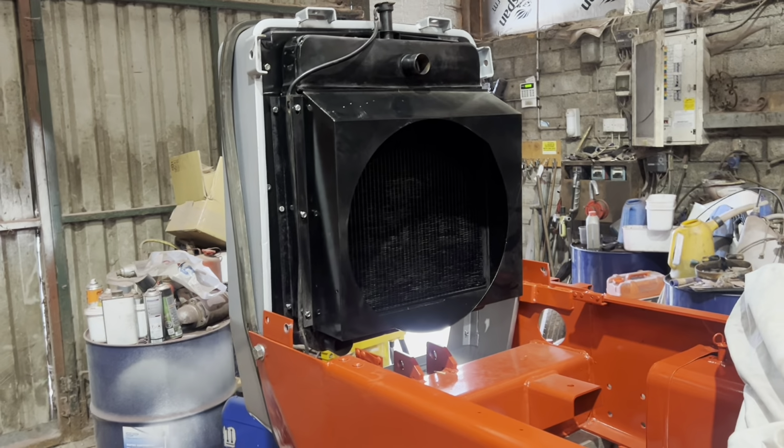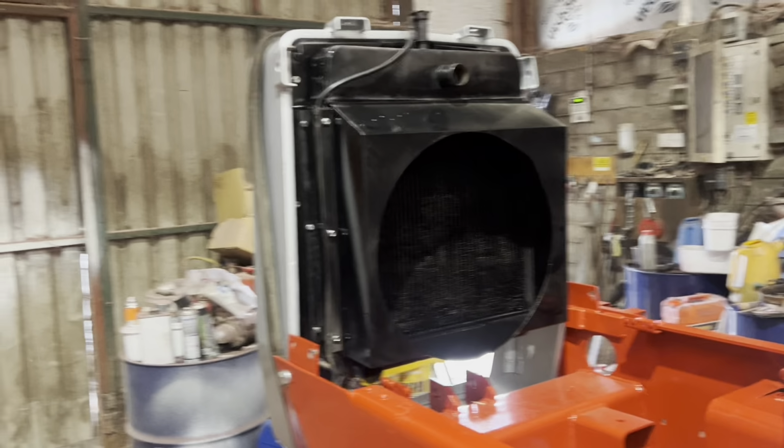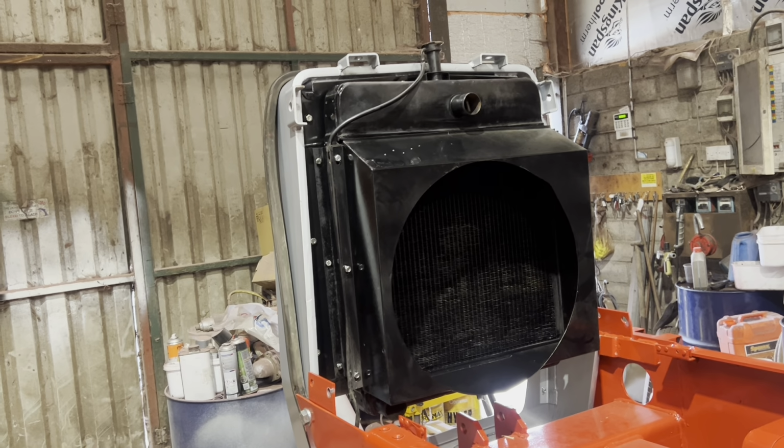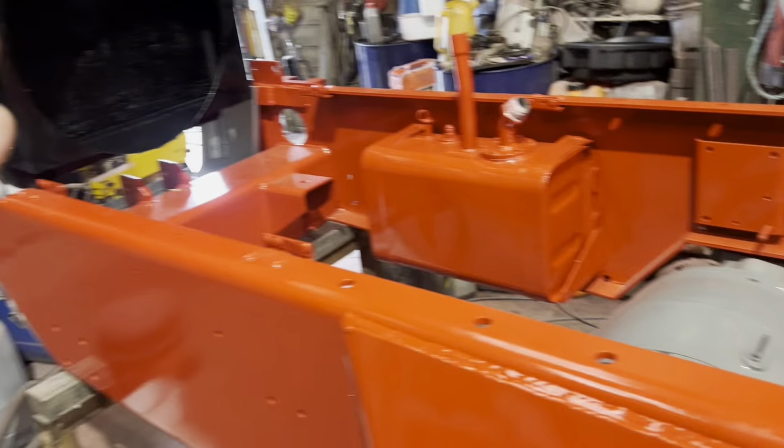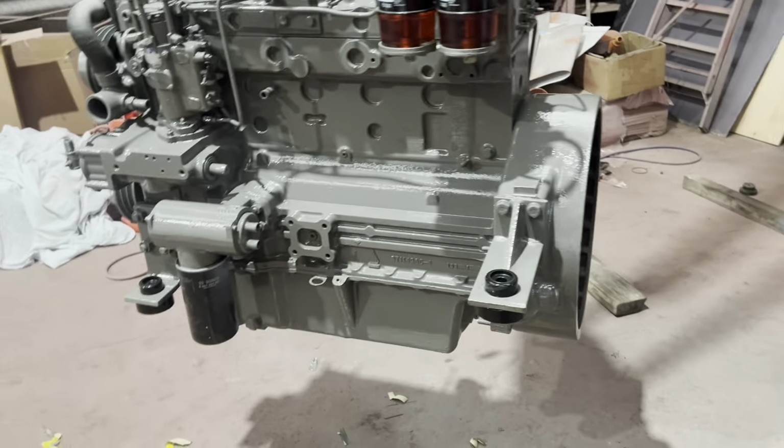Say, progress. That's the mounting plate, the fan, the radiator and the shroud put in. We can go and find the bolts for this now. Clear the decks and get it swung into place, which is what I wanted to do this morning. Just get the engine in there out of the way. Whether I do anything else, we'll see.